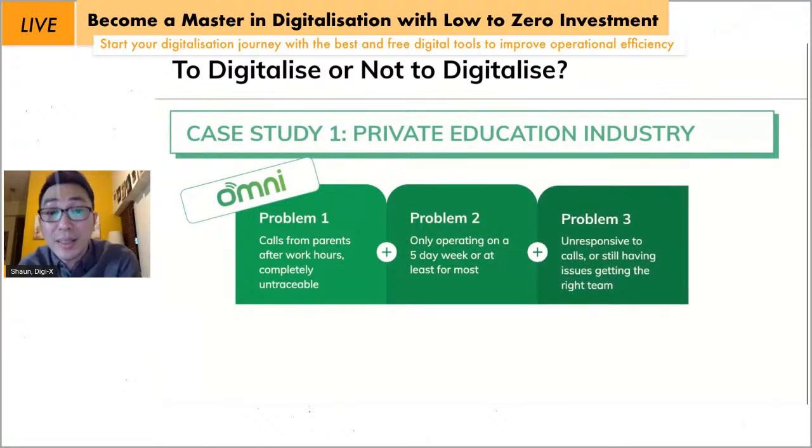So in terms of the problems that we see in a simple organization like the private education sector, right? You have parents who work and want to communicate only after hours. But when they call, there's nothing to trace. That is a missed call to a landline that cannot have any trace number. Secondly, most of them operate 5 days a week. I'm not expecting them to do more, but if they had a system in place, then even weekend calls can be handled. Whether it's a safe call, so you can get back to them on a weekday, that is a precaution, right? And then even if you have a receptionist, sometimes she is unresponsive to calls. She may be busy, not around the desk, and then again, the call is missed.